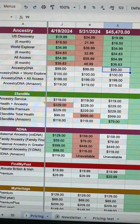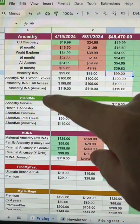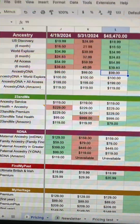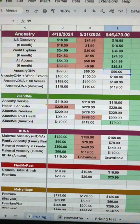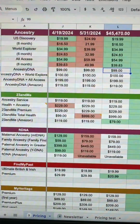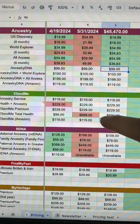This is Ian from Easy Genie, and I'm doing the monthly DNA pricing tracker for all of the major genealogy and DNA kits that are out there. So it's actually quite interesting. There's some big changes this month, and we're talking about the end of June 2024 compared to previous months. If it's green like this, it means the price has dropped. If it's red like that, it means the price has gone up.